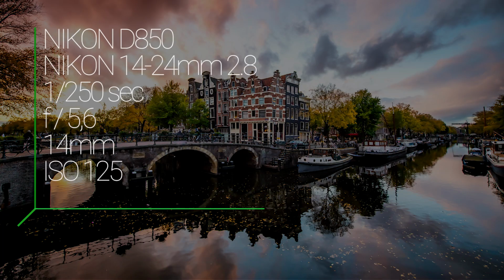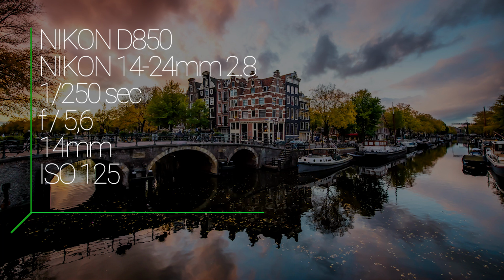I shot this with a Nikon D850. The shutter speed was 1/250, f-stop at 5.6, and the ISO was 125. And I'm using a very wide 14mm lens.